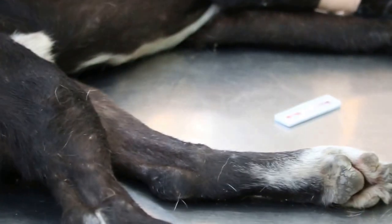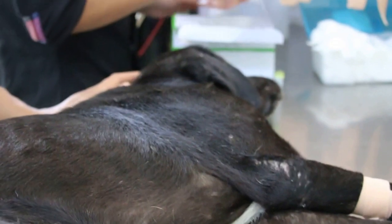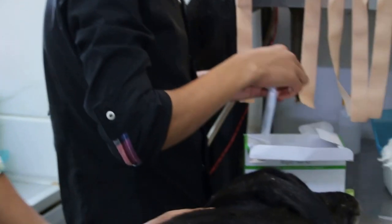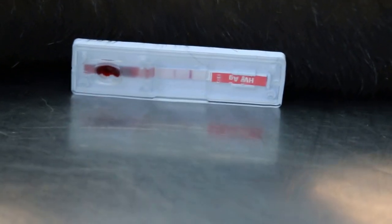How old is the dog? Two years old, right? Two years old. Three years old. No vaccination. Positive? Yeah, two lines here. Wait, now let me just take this. Yeah, heartworm positive.